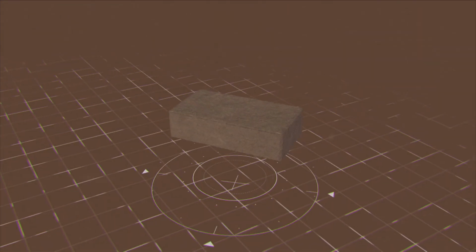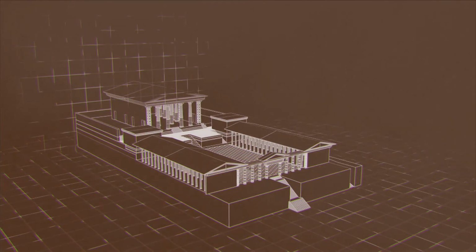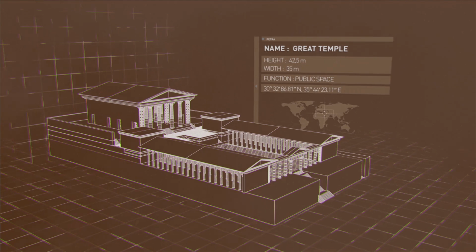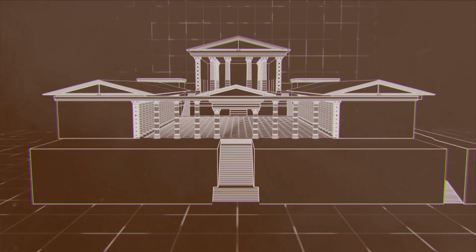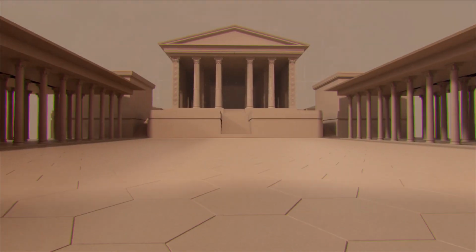One of the most impressive monuments erected with these sandstone blocks pulled from the quarries is undoubtedly the Great Temple. This enormous building stretches over 7,500 square meters, and despite its name, it was likely not used as a temple, but rather as an important administrative building, or even as the public section of the royal palace.